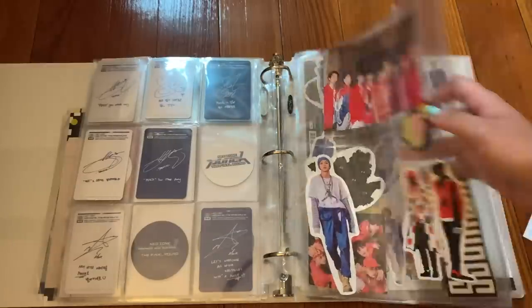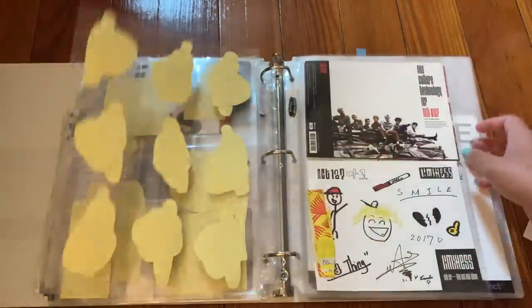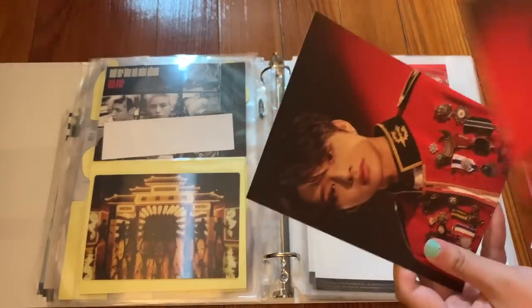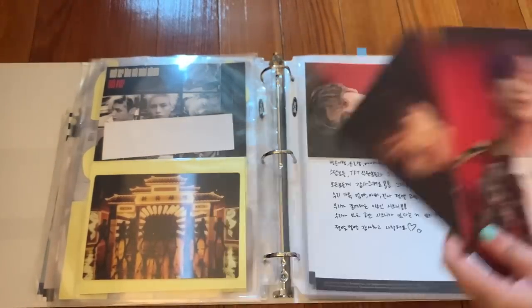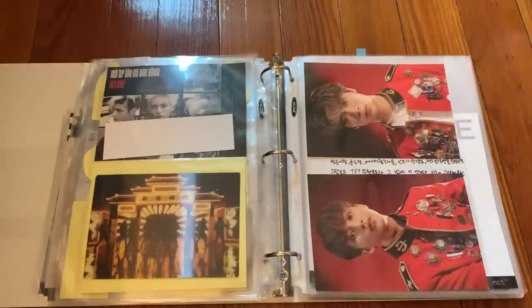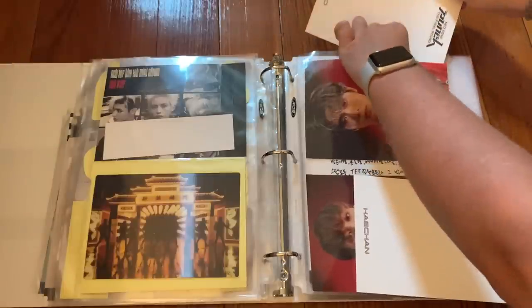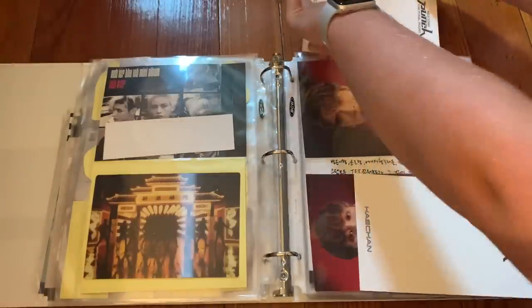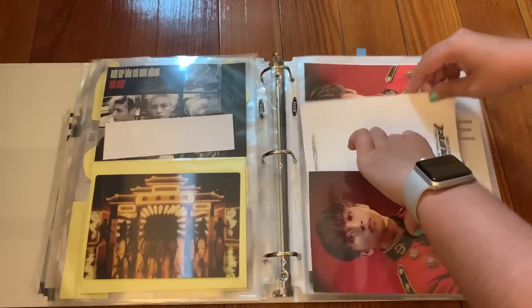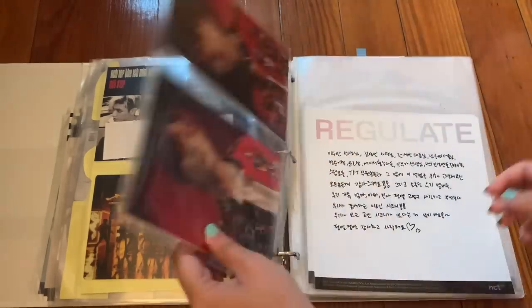And then we're gonna put the postcards away. So yes, I have Jaehyun's, and then I also traded for Jungwoo. I kept one of my Haechans, and then I also got Mark. So we're gonna put Mark here because they're my biases, and then we'll put Haechan and Jungwoo on the back. Cute. Yeah, that's super cute.